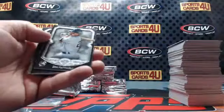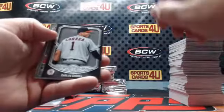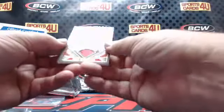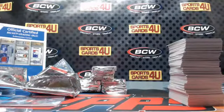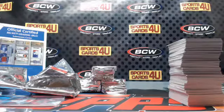Nolan Ryan, Rangers. Don, baseball. Freddie Freeman, Carlos Correa. Congratulations. Ryan Zimmerman, 2-color patch, 32 out of 35, meaningful material. Zimmerman's furniture.